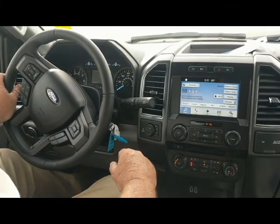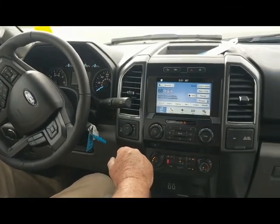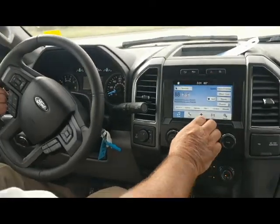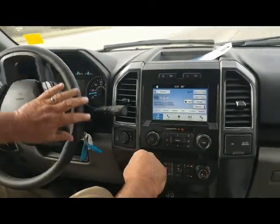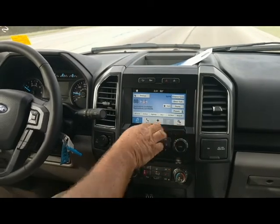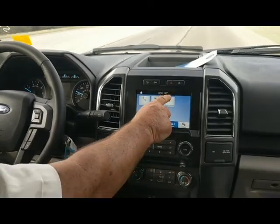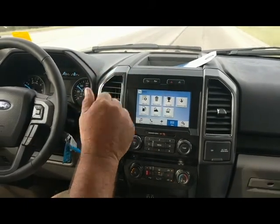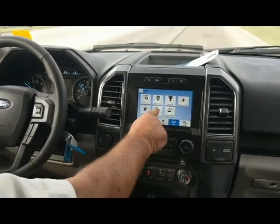And I'll show you another little quirk of mine that I absolutely love. I have this on my truck. And if you're a weather nut like me, this is how simple it is. If you got it in the screen, hit the app, go to Travel Link, which you get for 5 years whenever you purchase the truck. Punch on the weather button.